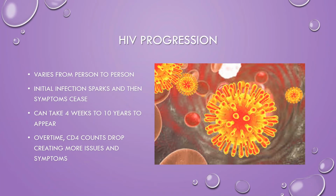Like mentioned earlier, when the CD4 counts drop below 200, they are diagnosed with an opportunistic infection. Their HIV diagnosis progresses to a diagnosis of AIDS. And this doesn't have a certain time limit. It's just whenever that person gets to that level or gets an opportunistic infection.